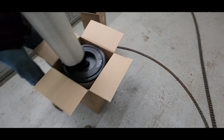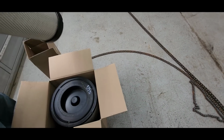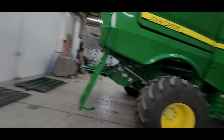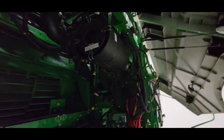202 hours. And we are now 12/9 of 22, and we are at 535. So 535 minus 202 means we put 333 hours on the combine this year. So Brock's going to do those engine air filters.